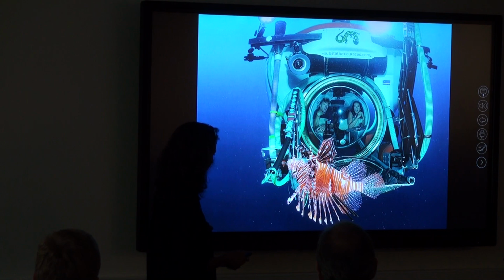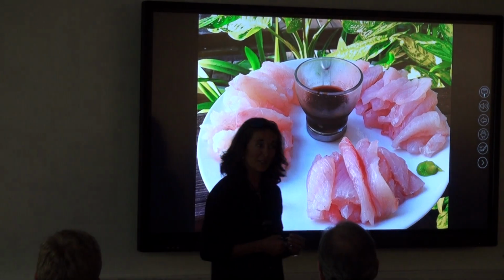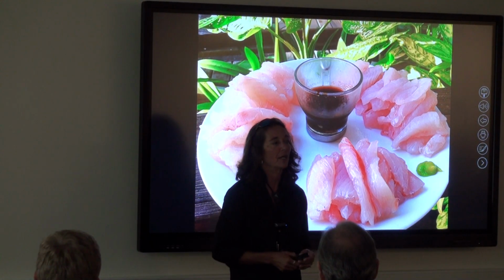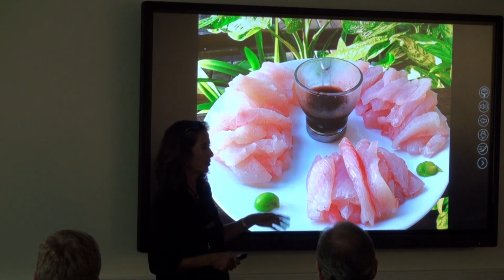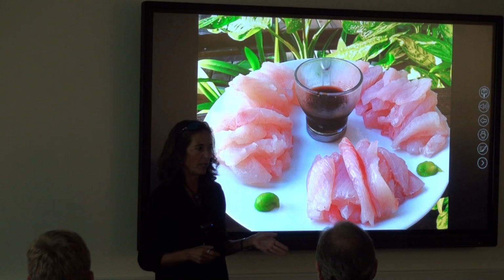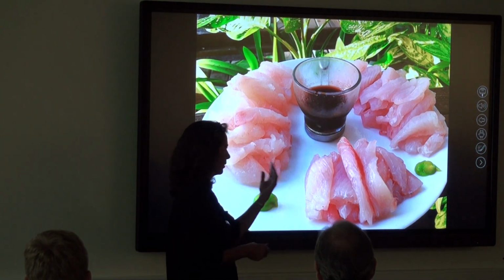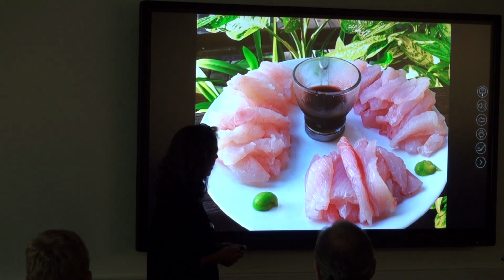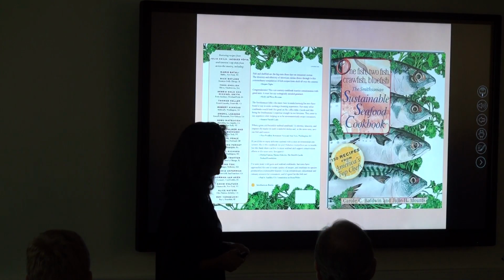And the last thing I'll say about lionfish is that if you have not tried eating lionfish, it is delicious, and that's the best thing we can do in terms of controlling their numbers. We eat it as sashimi all the time when we're in the field. It's great as ceviche, but pretty much any way you can think about cooking it. It's just like any white flesh, like black sea bass or grouper almost. It's really, really good.